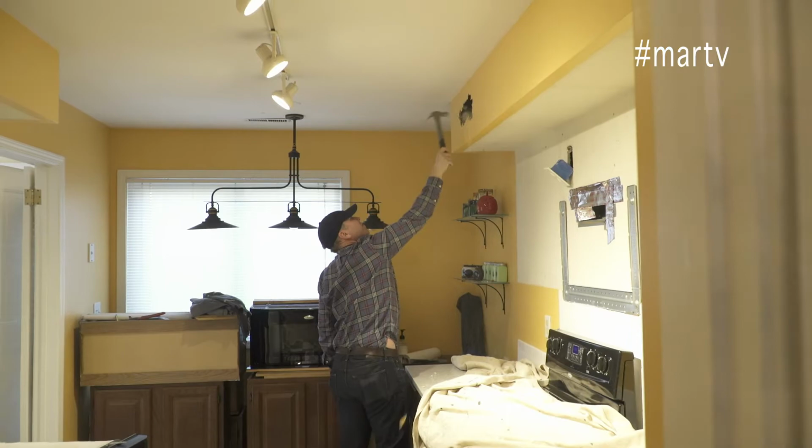Demo day is an important day, is when we finally get in there and start the process of seeing the vision. Sometimes I might not be dressed in the right attire to literally start taking down some walls.